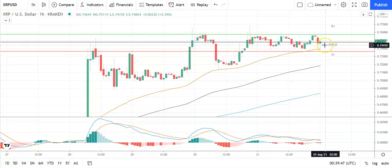So key would be to avoid a fallback through the pivot at 7479 and move through to 755 levels to bring resistance levels into play. Failure to do that and support levels will be in play.